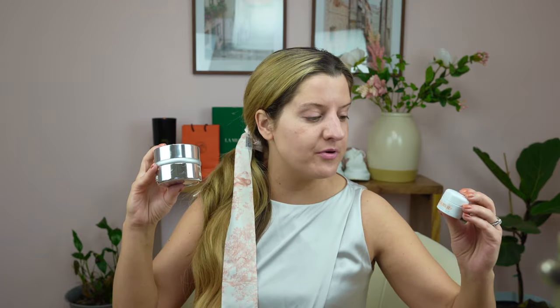So that's why I always like to say I invest more into my moisturizers and serums and my actual skincare than I do facials, because I believe if you're using these correctly and finding the right brands that work for you, you're going to need facials less and less. That's just in my experience.